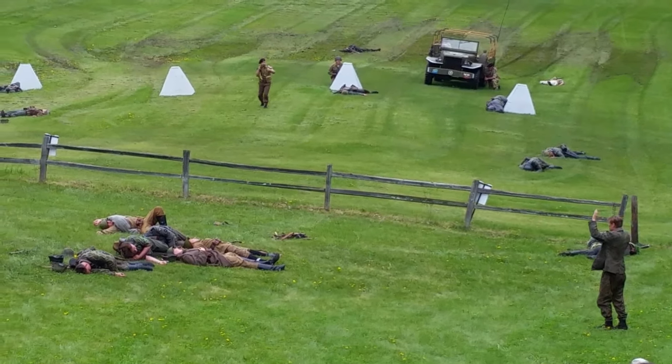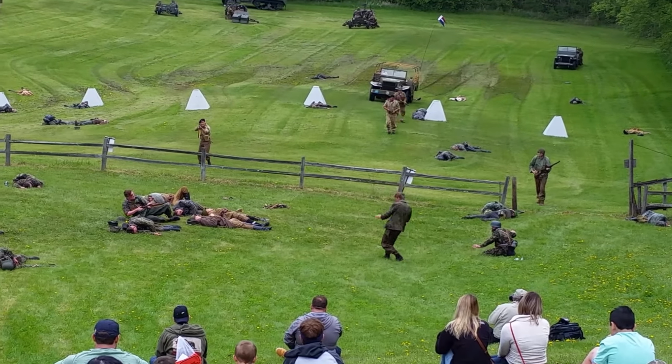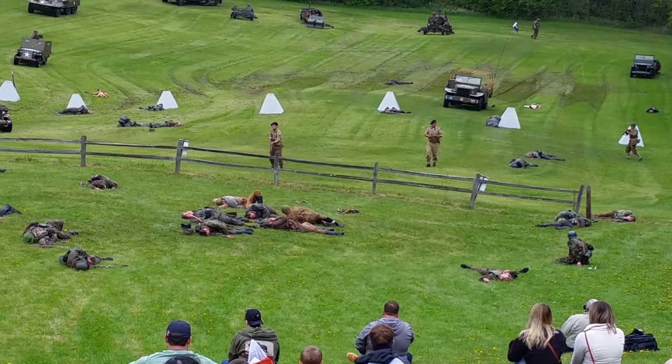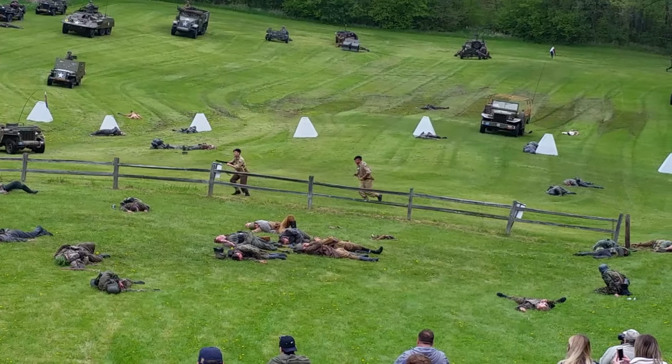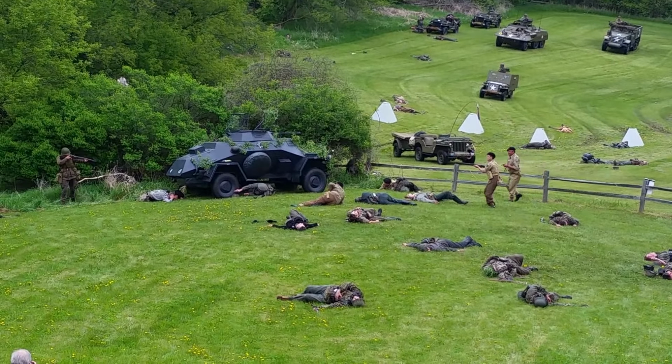Looks like we have one German soldier who's trying to surrender. A couple guys giving up. One guy doesn't like the idea of surrendering. Somewhat fanatic. Standoff here by the scout car. Resisting to the end.